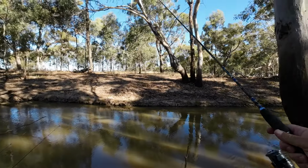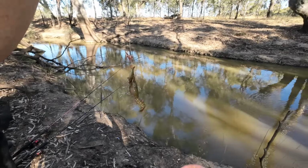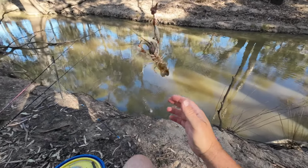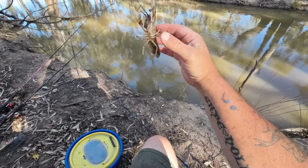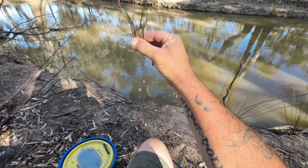Oh, almost got another yabby up on my fishing rod then. You see that? Yeah, bro. Yeah, I didn't get that on film because I thought by the time I hit record it will have let go. And it's still there. Gotcha.